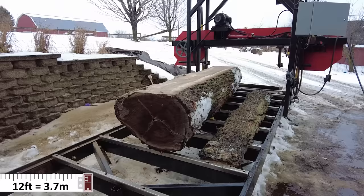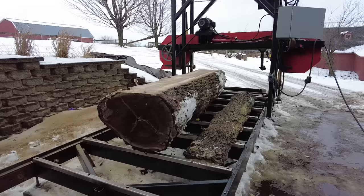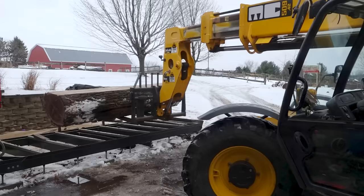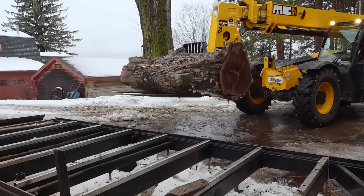So I think what I'm gonna do is set this aside and grab that top section, the crotch section, and do the same thing to it, get it to a facing cut, and then we'll roll them both over onto the bed, and we'll be able to cut them both at the same time and slab them out that way. So, time to move stuff around.